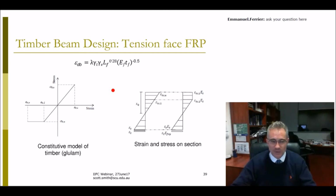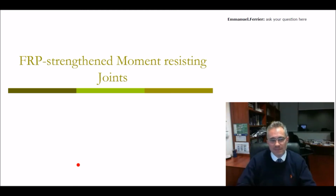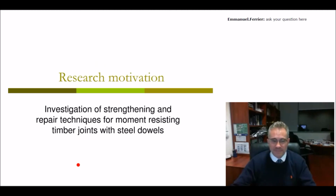Okay, that concludes this part of the lecture around joints and beams. Now, in my remaining time, I'd like to say a few words about another research project, and this is the application of FRP to frames, in particular moment-resisting frames and moment-resisting joints. So the research question or the motivation is to investigate the strengthening and repair techniques for moment-resisting timber joints with steel dowels.